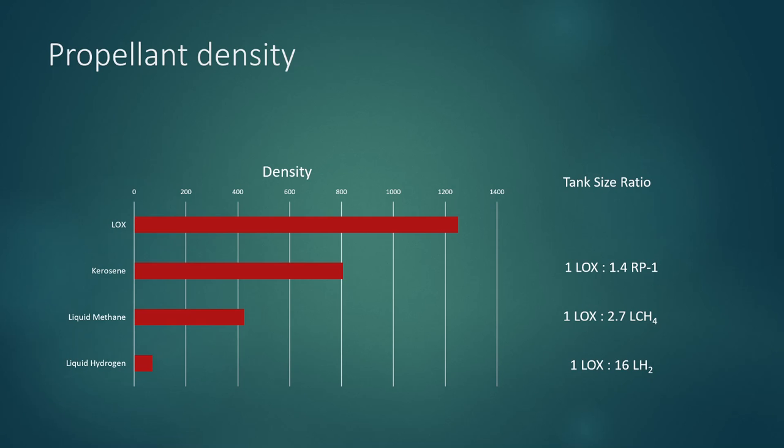So this isn't really very surprising looking at the chart. Liquid hydrogen is not very dense. So obviously to hold a given amount, you're going to need a much bigger tank than you would for the other propellants.